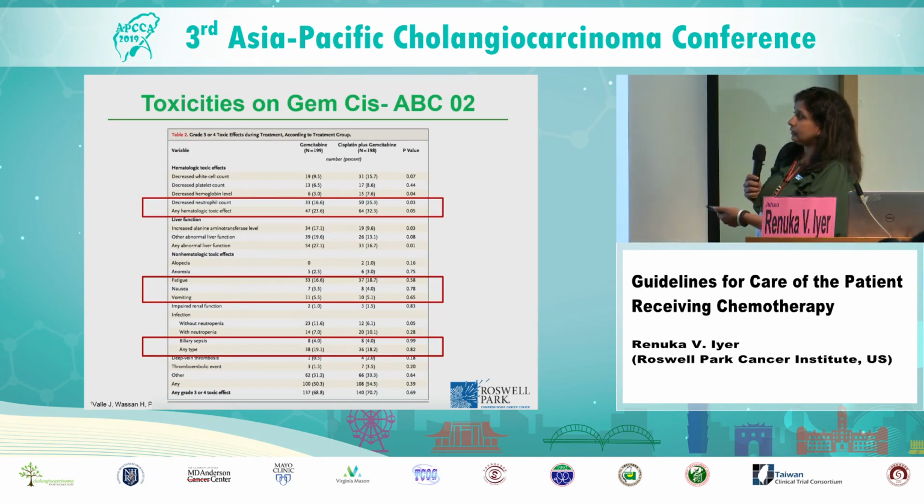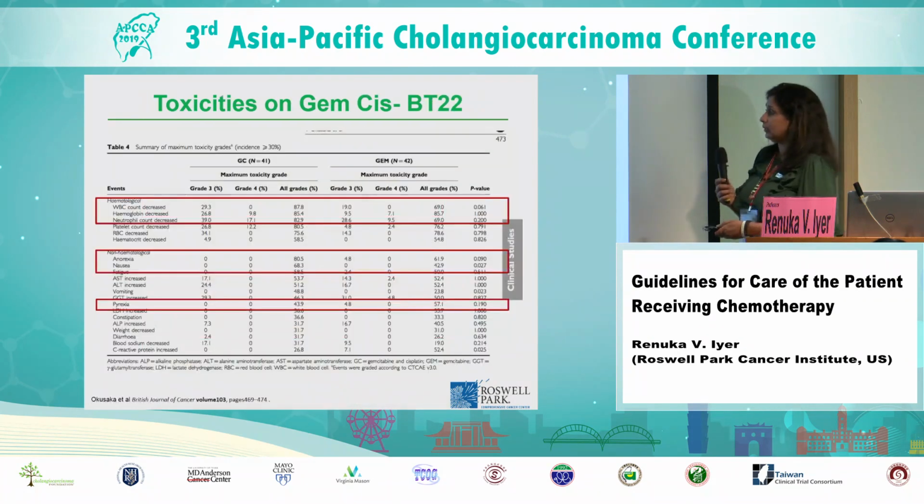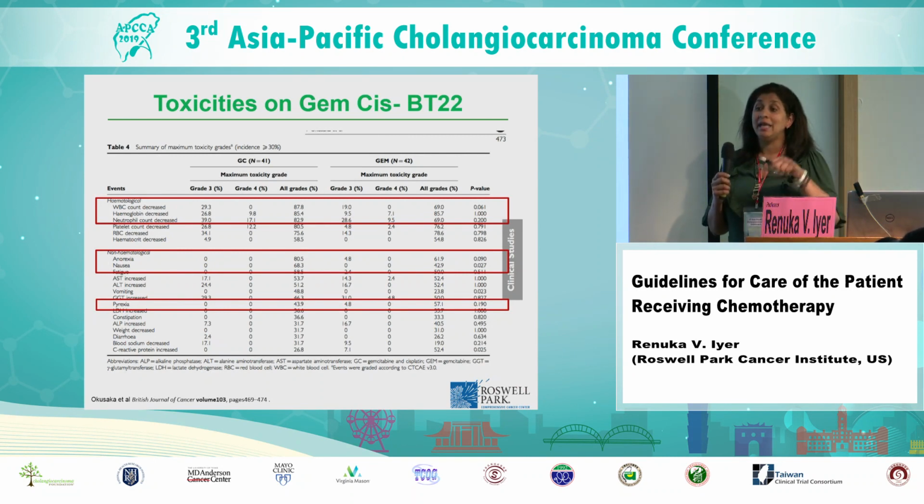I also want to point out that liver function abnormalities were seen. These patients already start out with liver function abnormalities, but they were actually seen more in the GEM arm than in the GEMCIS arm. So that's something I wanted to point out, and we'll talk about that. Also, the GEMCIS study was done in the Japanese population. So BT22, they saw a little bit higher number of WBC counts. We saw in the other study was like 20%. Here, if you look, the grades are higher, but I think it's because they were mandating that the people will go for blood work in the off week.